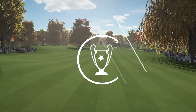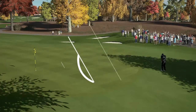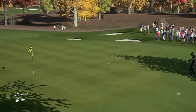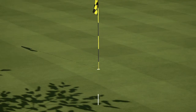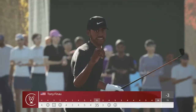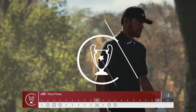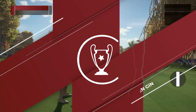John, give us an update. What's shaking? I'm down here following Tony Finau on the 12th hole. This would be a great up and down. Go ahead and make it. Wow. And it goes in. Great shot. And a chip in, Luke, just what the doctor ordered. Let's return to live play now.